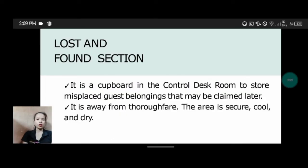So next, we have the lost and found section. We are very familiar with this. It is a room for items left behind, from which the owners may retrieve them. It is a cupboard in a control desk room to store misplaced guest belongings that may be claimed later. It is away from thoroughfare. The area is secure, cool, and dry.